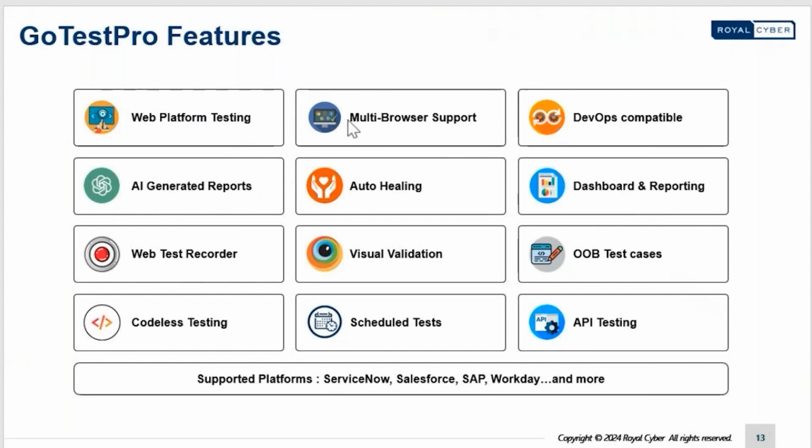Multi-browser support. At Gotestpro, we are committed to providing seamless accessibility across all platforms and browsers, whether you are conducting tests on mobile devices or desktops, from Chrome and Firefox to Safari and Edge. Gotestpro enables you to conduct thorough testing without any constraints, empowering you to execute tests with precision and certainty across all these browsers. DevOps compatibility.